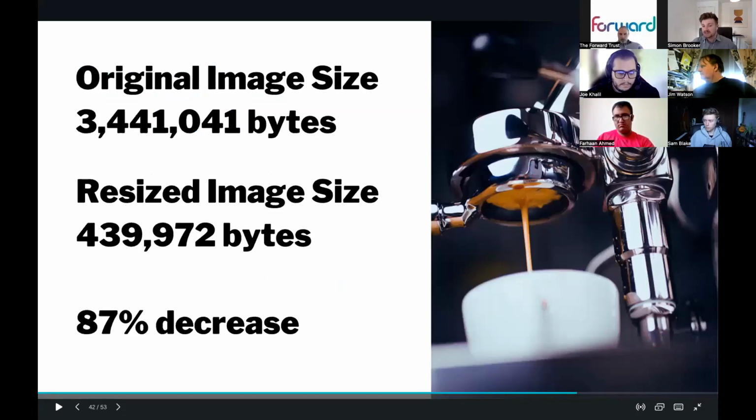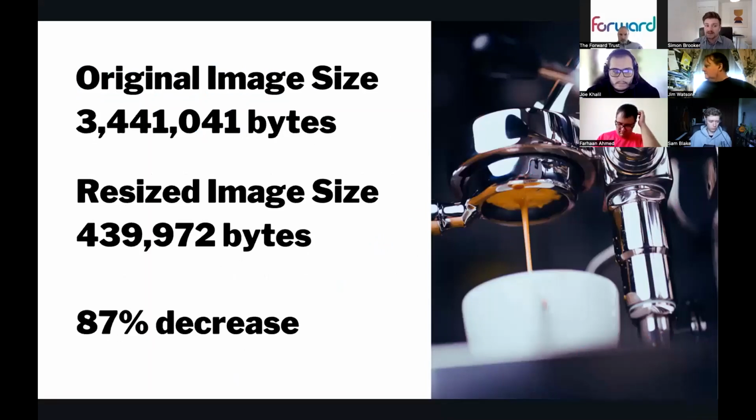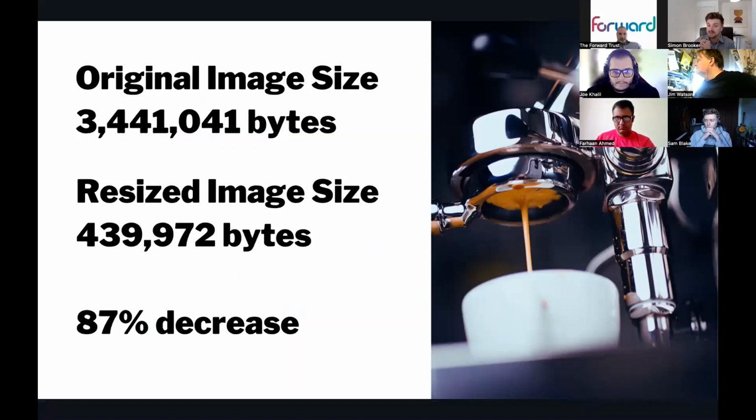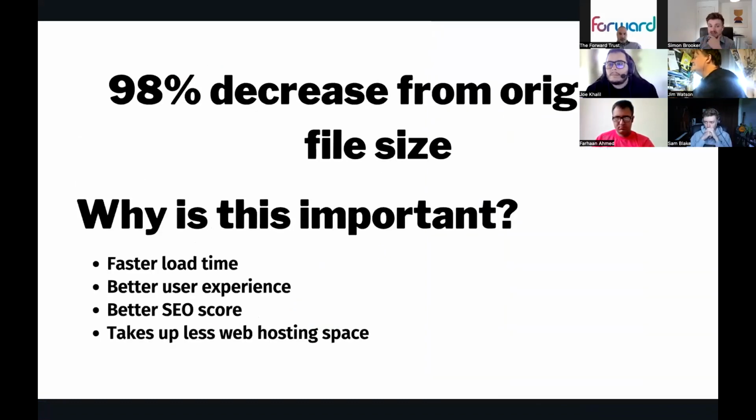So this is an image that I took off a stock image site online. And we can see that it's 3,441,041 bytes. This file is huge, it's humongous. And just by resizing it, I saved 87% of that file space, just by making it the right size of an image. And then I threw it into TinyPNG, and I managed to decrease it down to 98% of its original file size. And I'll show you how to do that now.